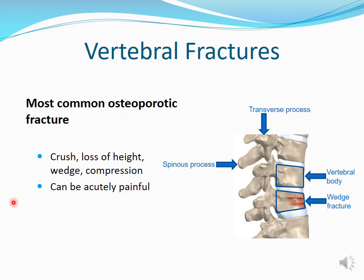A vertebra in the spine has several parts: the spinous process, the transverse process, and the vertebral body. A healthy vertebral body is equal in depth throughout the spine. When a fracture occurs, it is the vertebral body at the front of the spine, as indicated by the red markings representing a fracture. This type of fracture is often called a wedge fracture.